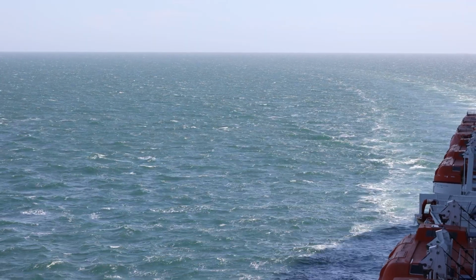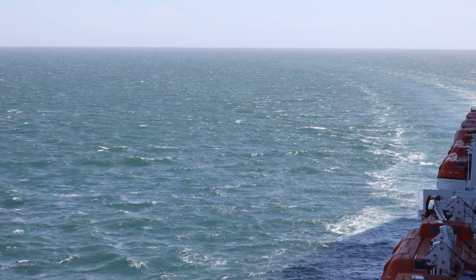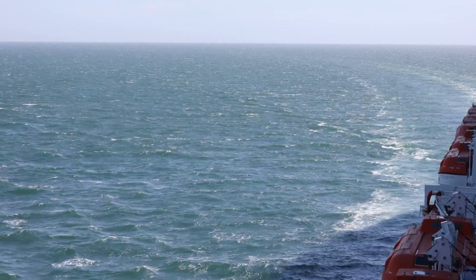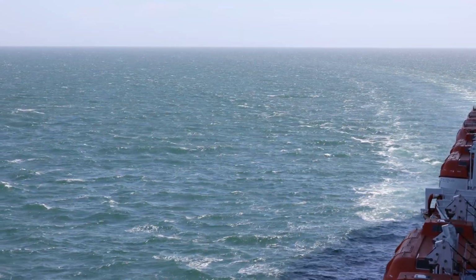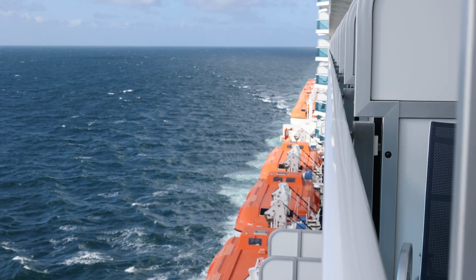We left Southampton late on Saturday evening, but were soon out on the North Sea, which thankfully was very calm. The ship hardly felt like it was moving. It was like sitting in a building on land and watching the water rush past.